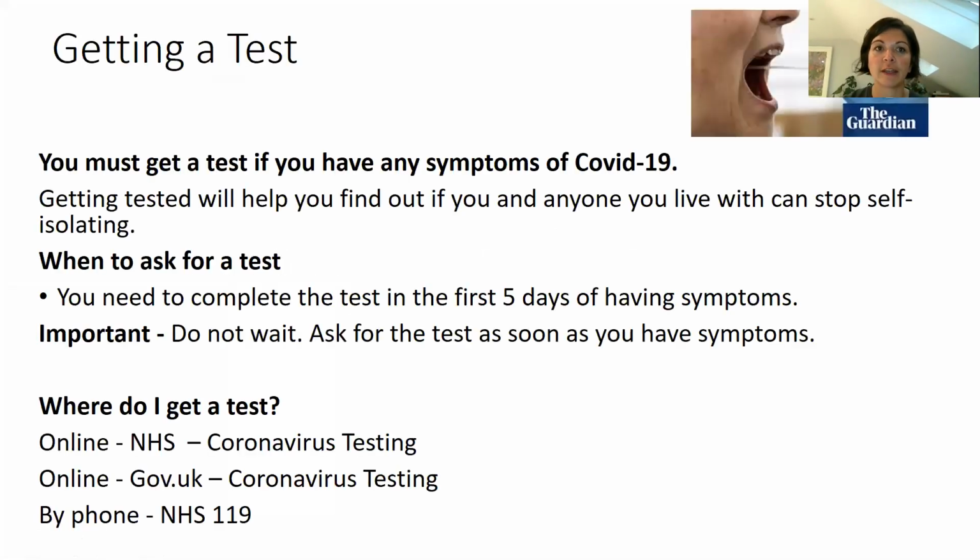So we established in the first part of the induction session that if you have any of those symptoms, you must self-isolate. You mustn't come into school. If you were in school, you would be sent home, and you and any member of your household would be expected to self-isolate, and you have to get a test. So this session is all about testing and then tracing.